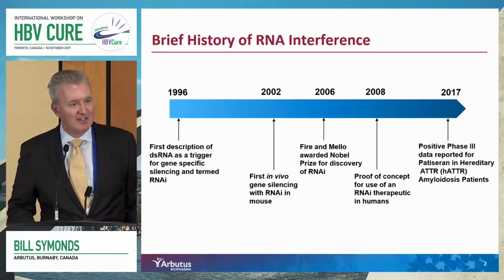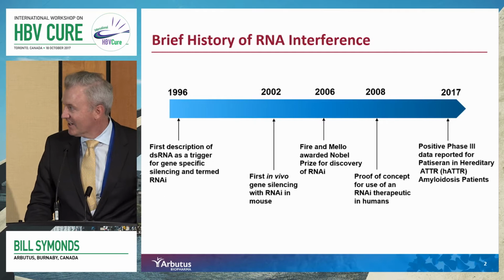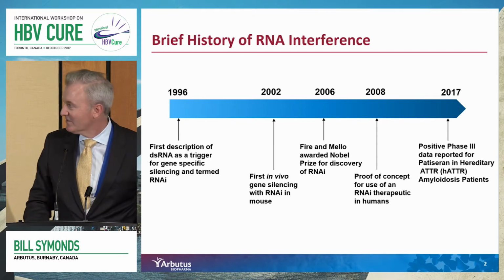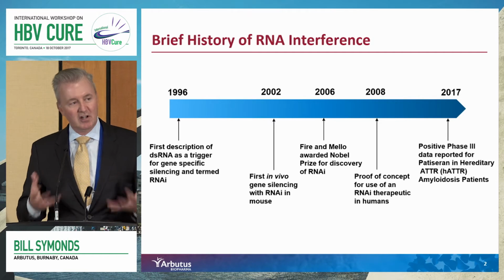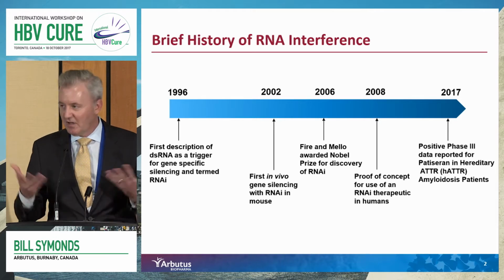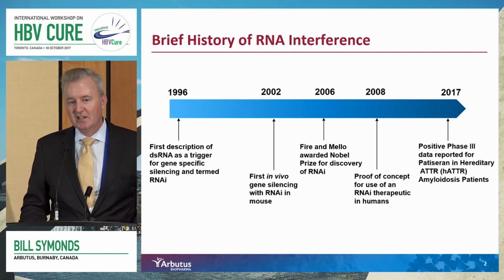In the interest of time, I'm going to cover the history of RNAi development very, very quickly. Basically, it's taken a long time. It's been about 20 years. First paper published in 1996, Nobel Prize awarded in 2006, and now in 2017, we finally have the first molecule or compound, impeticerin, which has made it all the way through phase 3 and is poised for a regulatory filing, I assume sometime within the next 6 months or so. So we finally have human proof of concept that you can take an RNA and deliver it effectively and treat a disease.